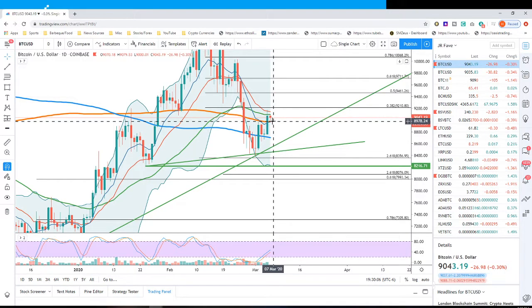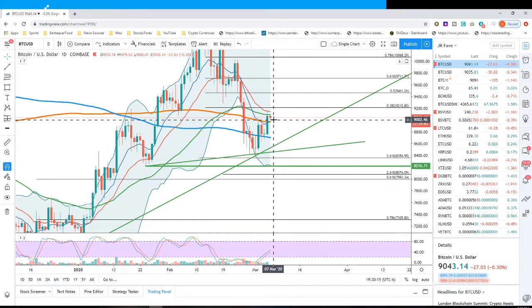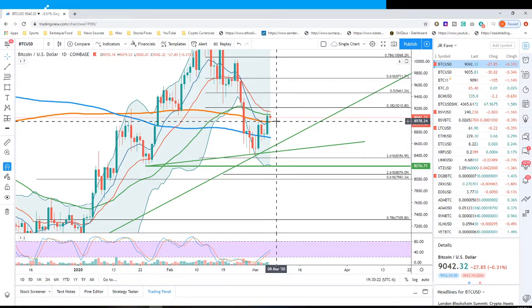It wouldn't really be out of the question for this thing to maybe wick a little bit below the 10 as long as it closes above. That's going to be the thing to watch. So let's just see if right now the 10 EMA can hold this thing. That level is around 89.80. So just keep an eye on that.